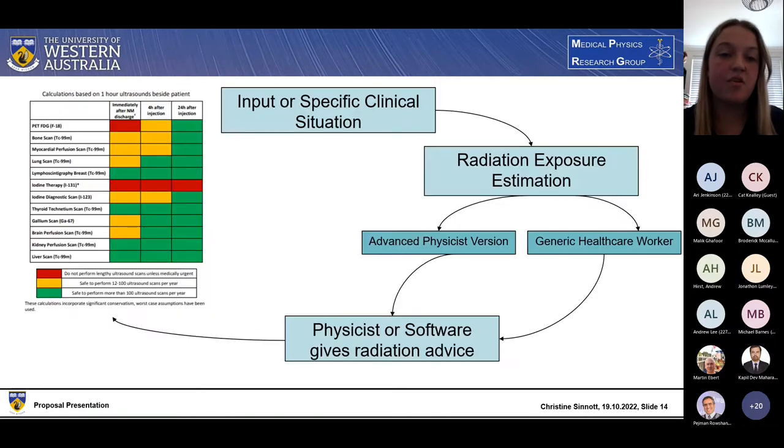So this is a generic overview of what I want the project to be looking like. So we have an input or clinical situation where people call us up and give us the specific situation they have. We then will estimate the radiation exposure using our model, so either the advanced physicist version or the generic healthcare worker version. From this, the physicist or the software will be able to give radiation advice.